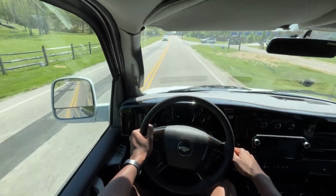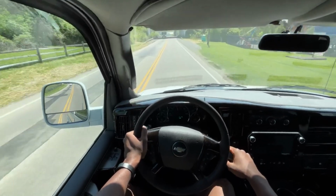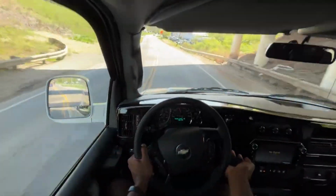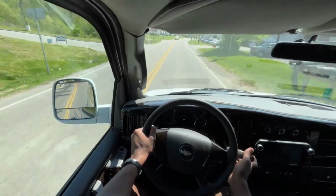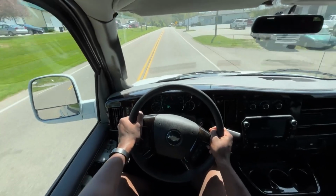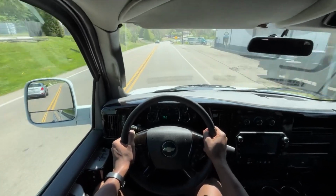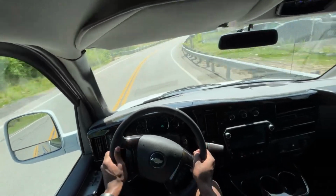So starting the drive here in the van, I've said this before and I'll say it again, I actually like how the Vortec V6 drives, specifically with the 8-speed automatic transmission, as opposed to the 6-liter gas with the 6-speed automatic. I feel like you're able to get more out of the engine when you need it with this particular setup compared to that V8.